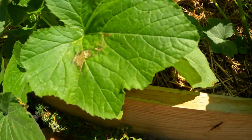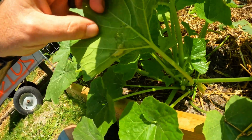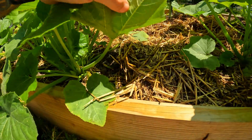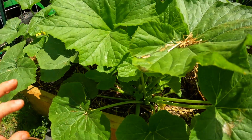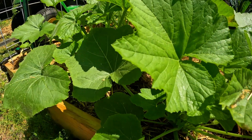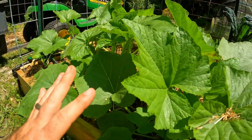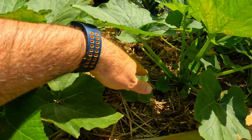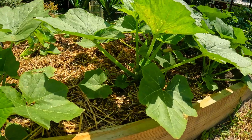I'm going to be flipping over leaves, looking for any kind of crazy damage. Like this is damage from an insect, so we need to really keep an eye out for this guy. And as far as the powdery mildew, I'm also going to be trimming the squashes in here. That's going to help immensely, getting the powdery mildew down, getting airflow going through here, and keeping it flowing so things can dry out as needed.